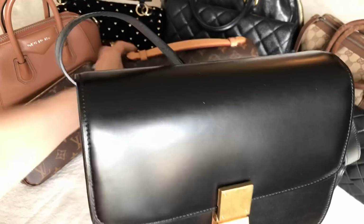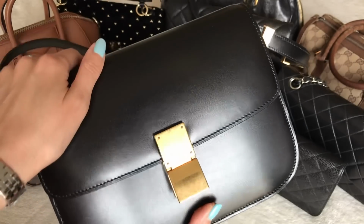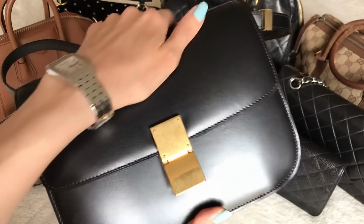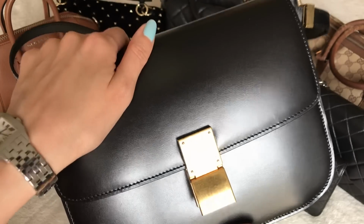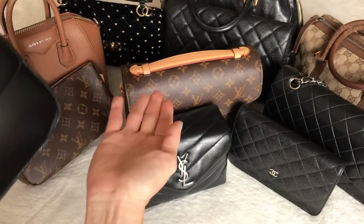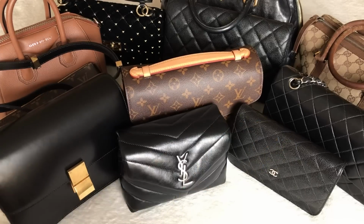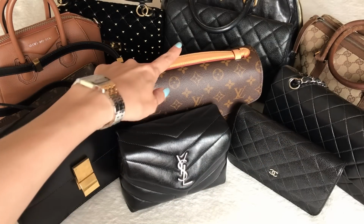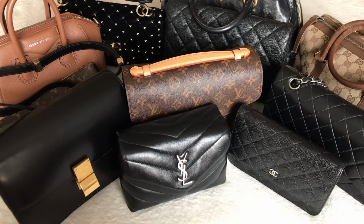So that's the other thing in terms of design. Do you want something that is scratch resistant? Like this smooth calfskin has held up quite well for me, but I know that some people are intimidated because this could be easier to scratch and scuff than, let's say, canvas from Louis Vuitton, right? And lambskin, of course, is more fragile or a little bit more delicate than caviar, if you wanted to compare those two things. So those are the things I would consider.